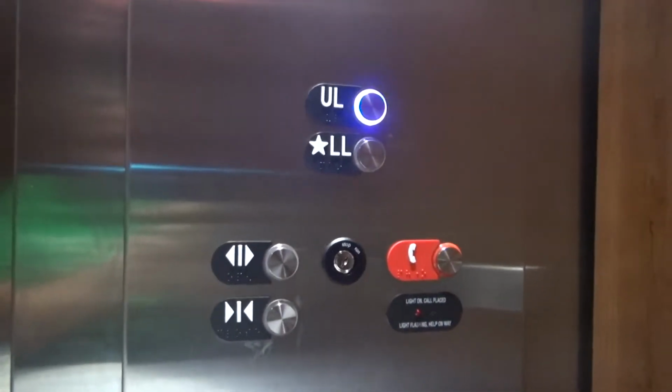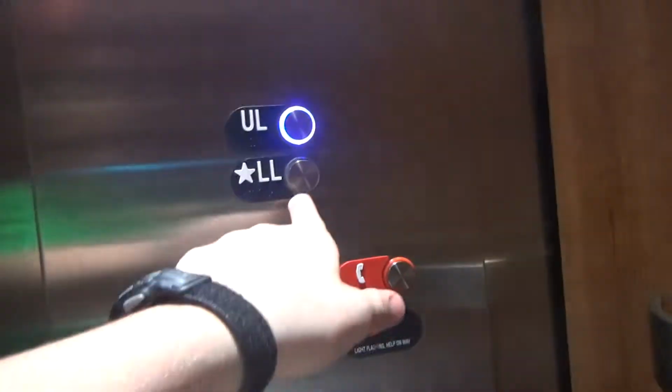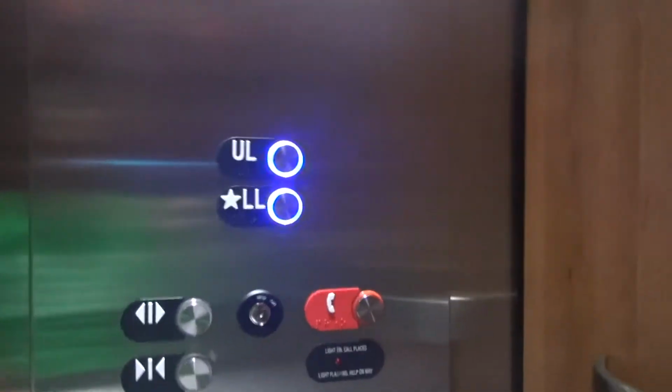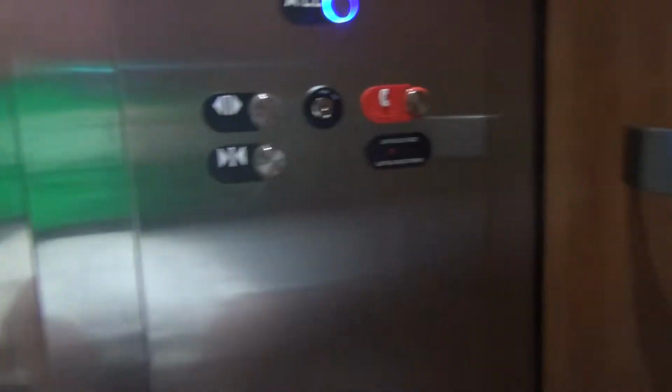Beautiful buttons, beautiful. Juggler's button works. Now we're going to the parking garage.